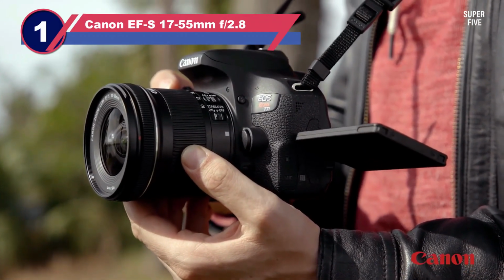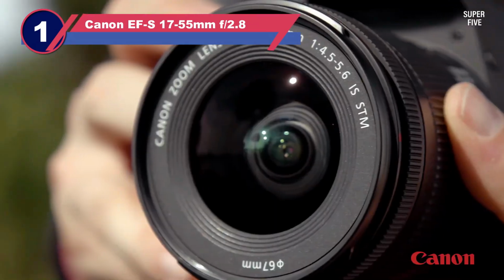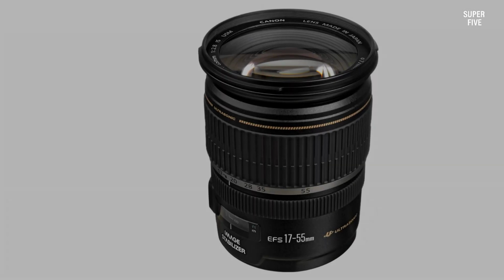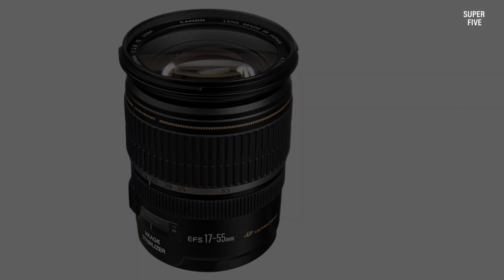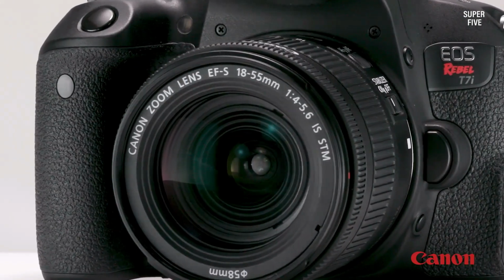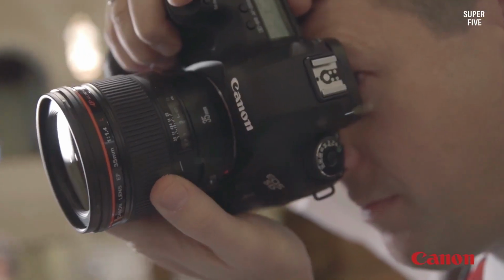Number 1. Canon EFS 17-55mm f/2.8 lens for Canon T3i. The Canon EFS 17-55mm f/2.8 is our best lens for Canon T3i due to a sturdy build with superb features. With its aperture at f/2.8, the unit lets in a lot of light, making it ideal for dimly lit house interiors and other scenarios.